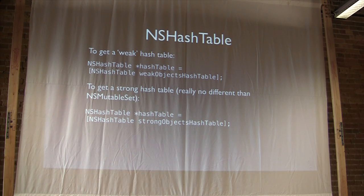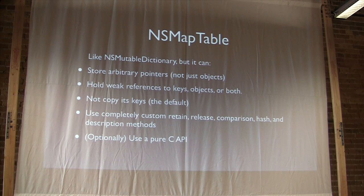And then you can also get a strong objects hash table, which is really just like an NSMutableSet. Unless you're using some of the other features like the custom hashing or something like that, there's not really a reason to use that very often. And then the last one is NSMapTable. This is like NSMutableDictionary, kind of the same story.